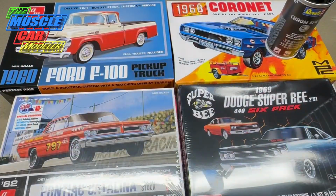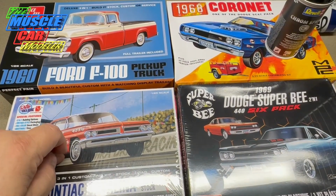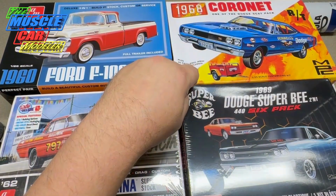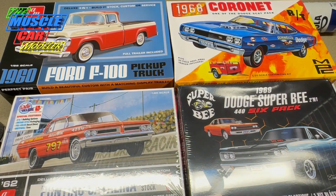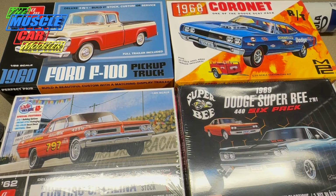But, you know, especially this one I really want to check out, so I'll pull that apart and check that out. And then this one, after I get done with some of my other builds, I'll get started on this and see how the Coronet looks and compare it to the Super B and the unbuilt one I got. So anyway, some more stuff coming to the channel and everything.